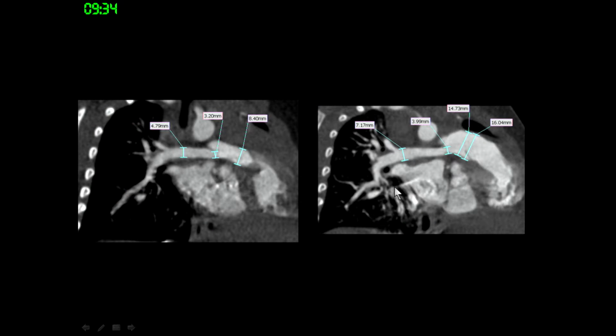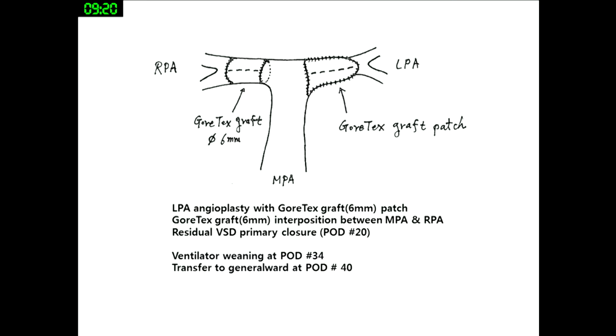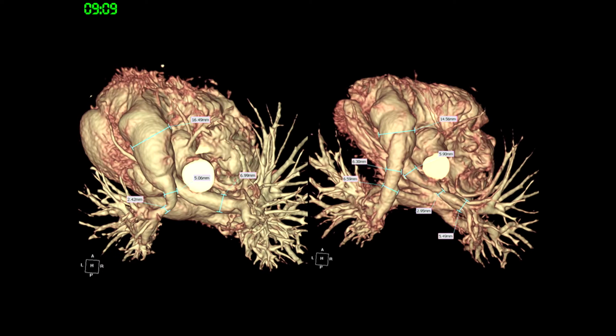The RPA was still stenotic, and the LPA middle was stenotic. So the surgeon did reoperation for both PA angioplasty. He did LPA angioplasty with a Gore-Tex graft patch and interposed a Gore-Tex graft between the MPA and RPA. After the operation, the surgeon checked CT again and found focal stenosis at the distal RPA and a relatively good LPA. But as you know, the Gore-Tex tube graft has no endothelial function and no growth potential. It's a big problem.